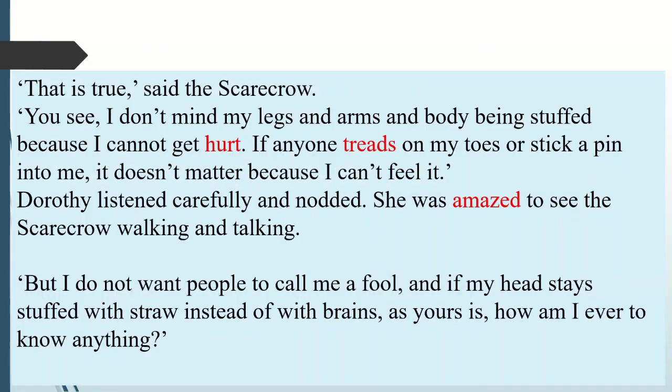"That is true," said the Scarecrow. "You see, I don't mind my legs and arms and body being stuffed because I cannot get hurt. If anyone treads on my toes or sticks a pin into me, it doesn't matter because I can't feel it." Dorothy listened carefully and nodded. She was amazed to see the Scarecrow walking and talking. "But I do not want people to call me a fool. And if my head stays stuffed with straw instead of with brains, as yours is, how am I ever to know anything?"